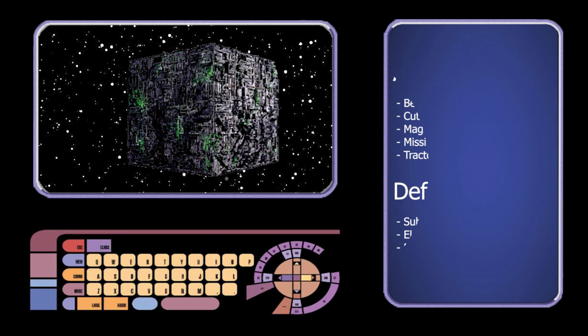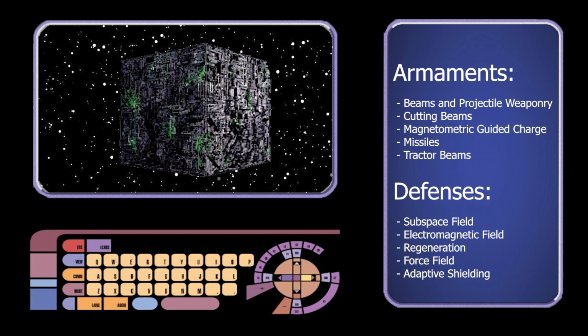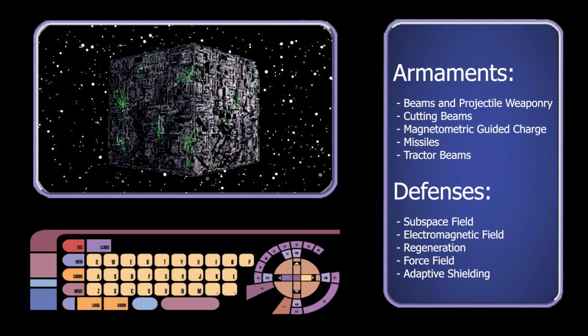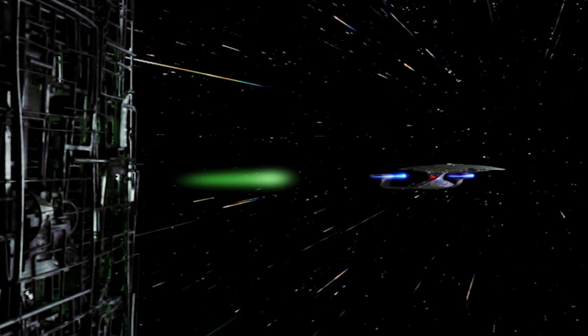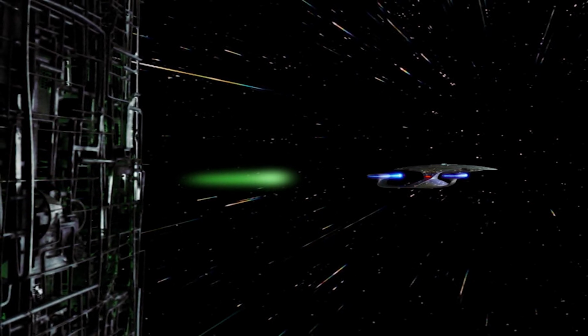This is mostly due to the type of weapons it's equipped with, which are beams, projectile weaponry, cutting beams, magnetometric guided charges, missiles, and tractor beams. The ship is defended by a subspace field, electromagnetic field, regeneration, a force field, and adaptive shielding. The ship is capable of trans-warp, which allows the ship to travel at speeds faster than warp drive, as a complemented crew of 130,000 or more.